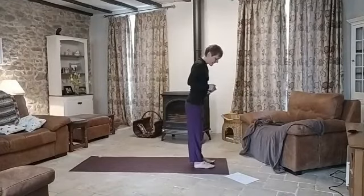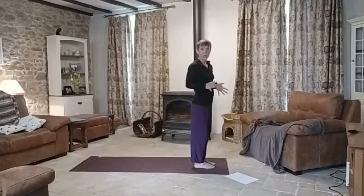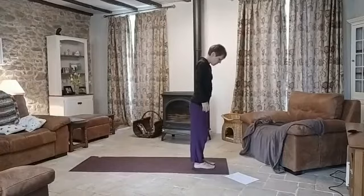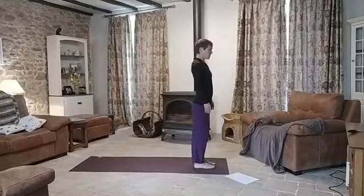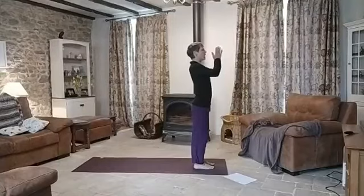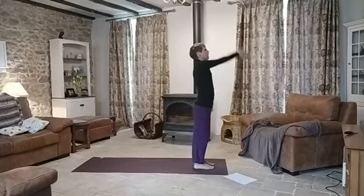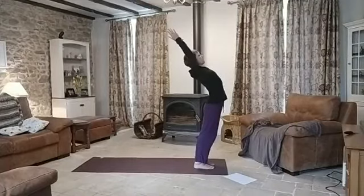We're going to come and stand at the top of our mat, if we have one. If we don't have a mat, just make sure there's enough space behind you for the length of your body. We're going to stand with our feet about hip distance apart, parallel with each other. Standing straight and tall. Inhale, exhale, bring your palms together at your heart center. Inhale, reach up, slight back bend.